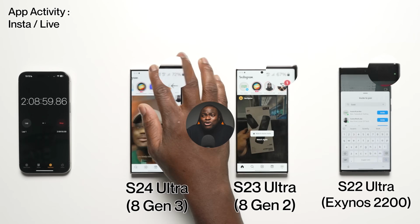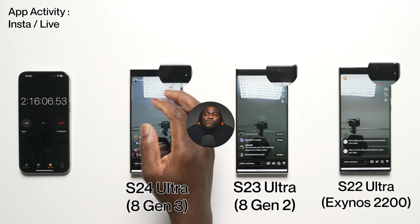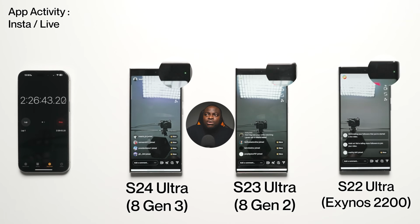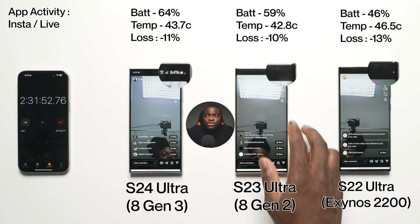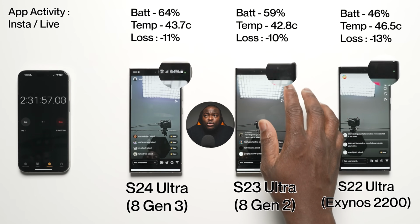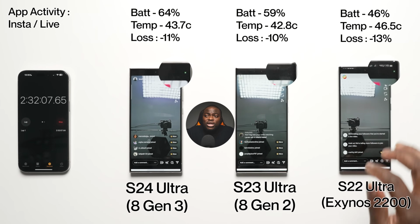Right, next part is one of the most intensive parts, which is Instagram live streaming for the hour. Again, we're going to go at the midpoint, 2 hours and 30 minutes, because we don't see it full screen, where we see the battery percentage, and it's 64% battery, 43.7 degrees Celsius, minus 11% battery loss on the S24 Ultra, 59% battery, 42.8 degrees Celsius, minus 10% battery loss, and then 46% battery, 46.5 degrees Celsius, minus 13% battery loss at the midway point for the S22 Ultra.